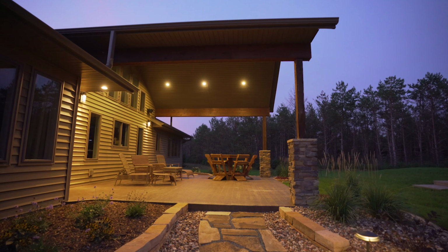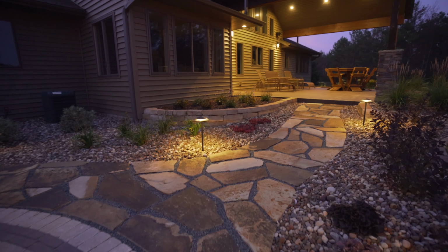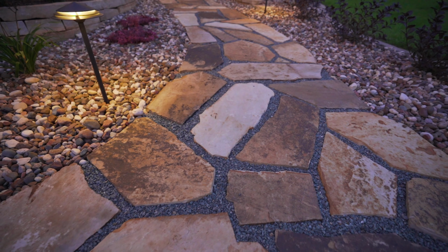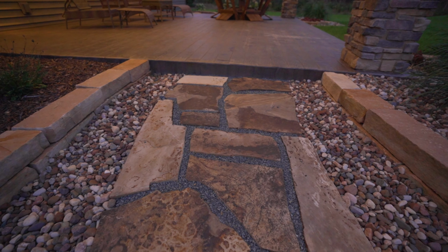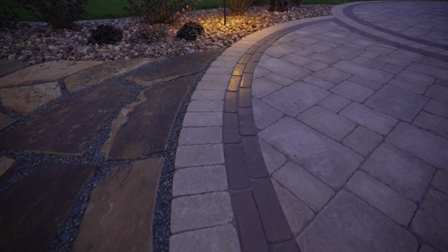As we leave the pavilion, we step down onto a natural stone permeable walkway. We were sure to include low voltage lighting on this to light up this pathway at night. I really like the combination of hardscape products that we use on this job. From the natural stone walls to this flagstone walkway to these tumbled and weathered pavers that create this patio space.